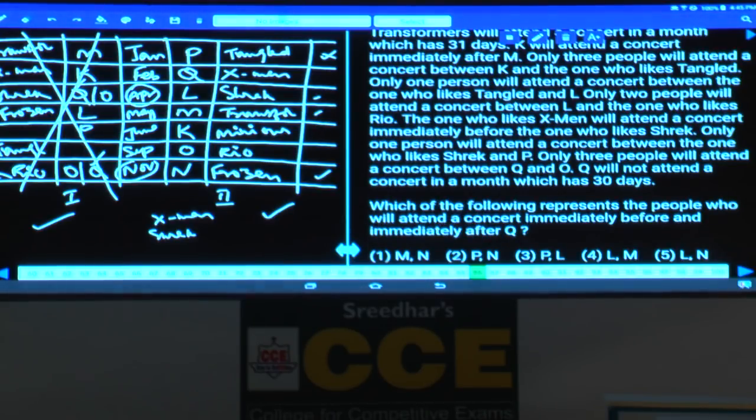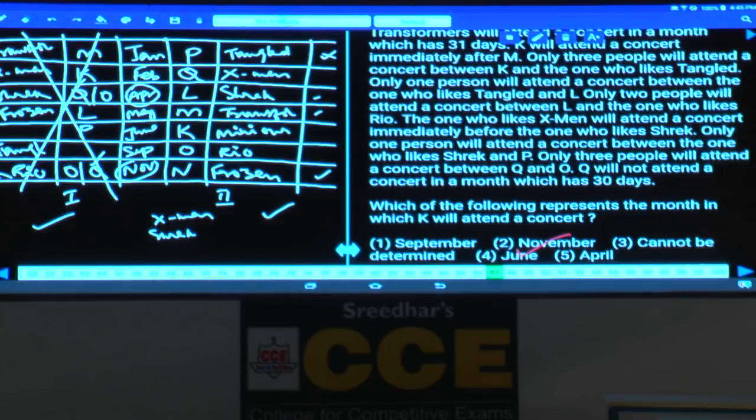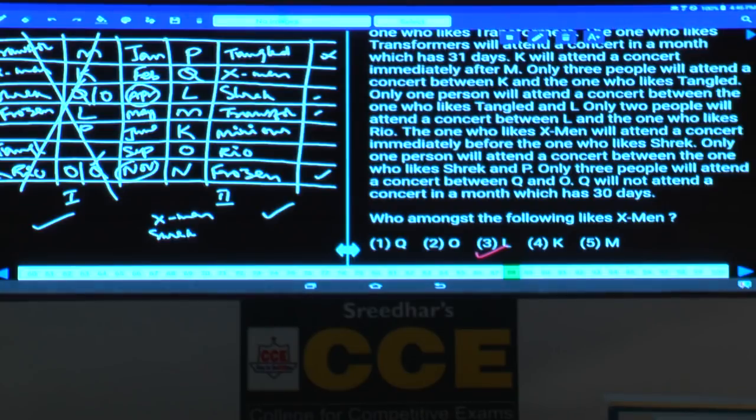Then question number 86. Which of the following represents the people who will attend a concert immediately before and immediately after Q? Immediately before and immediately after Q, P and L. P and L, that is choice 3. Then question number 87. Which of the following represents the month in which K will attend a concert? K attends a concert in the month of June, that is choice 4. Then 88. Who among the following likes X-Men? Q likes X-Men, that is given in choice 1.